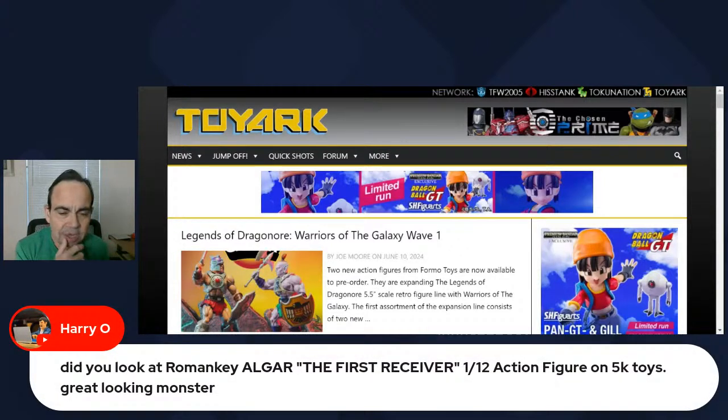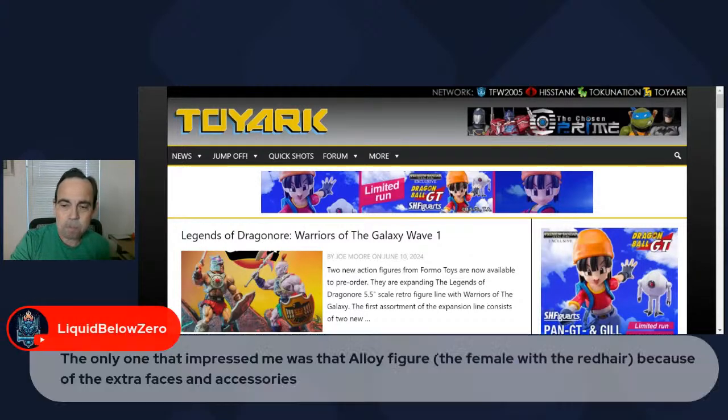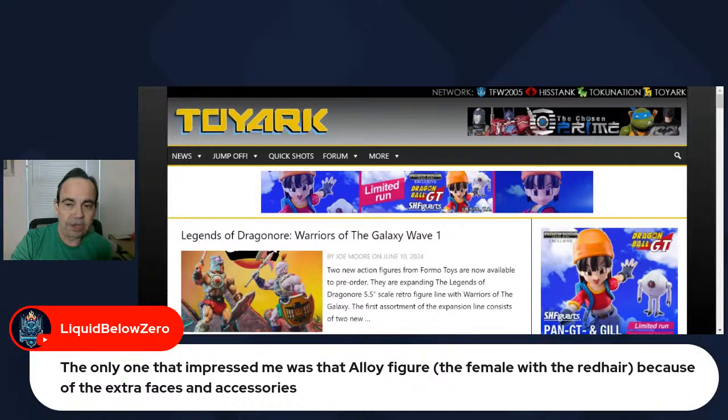Did you look at Roman Key Algar, the first receiver 1/12th action figure on 5K Toys? Great looking monster. I have not yet, but 5K Toys is one of the stops we're going to make tonight because of that Shazam. I will find Algar. The only one that impressed me was that Aloy figure, the female with the red hair. Okay, I did see her. She had a ton of stuff because of the extra faces and accessories. All right. And was she the same price as Kratos? Let's see. Spin Master Aloy. Let's try that.